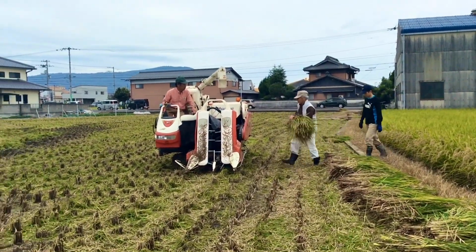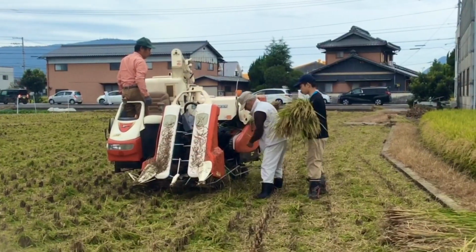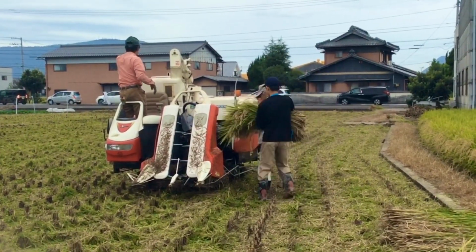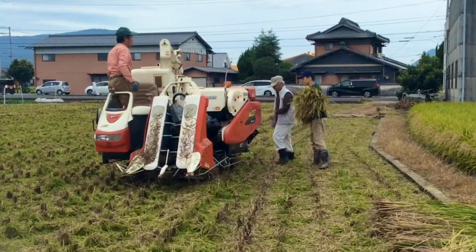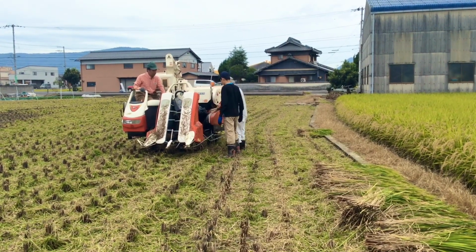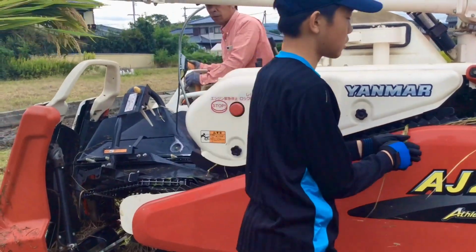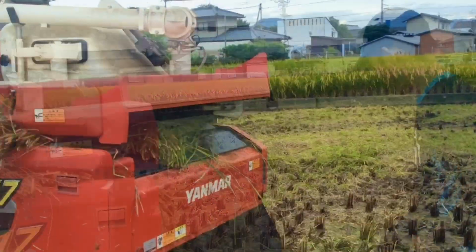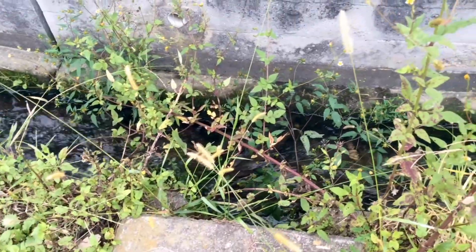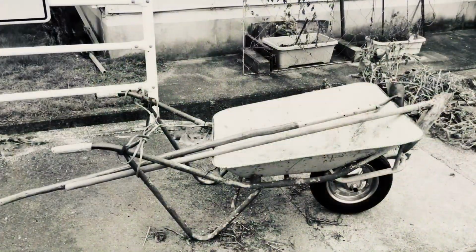The rice that was cut earlier manually by means of sickles needs to be fed into the machine. Spending time on the farm is a nice and relaxing experience. See how clear and clean the water is.